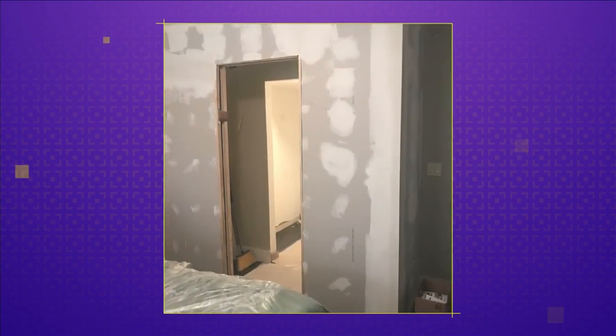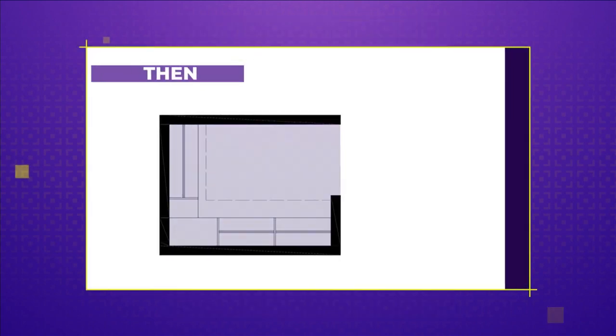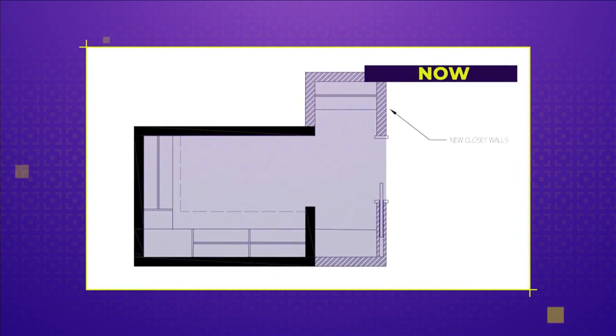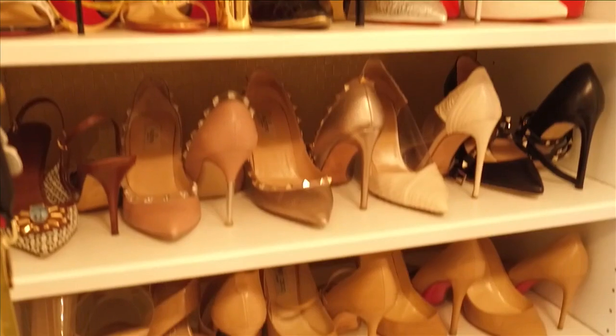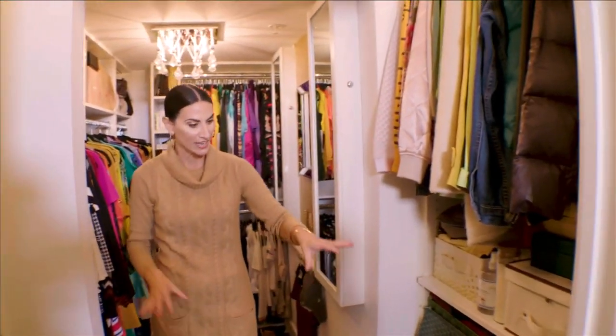So one day I said, you know what? I could build off of this. I could steal 3 feet of space from the room. I figured out the floor plan. I had enough to fit the bed. So what I did was I had them build 3 feet off the wall. So that created another area, all shoe storage. And on this side, I was able to kind of get an area for luggage.